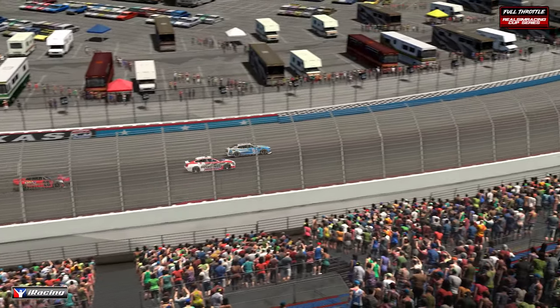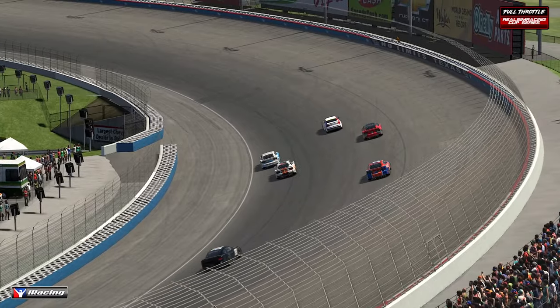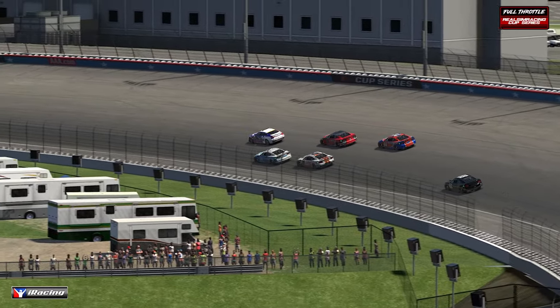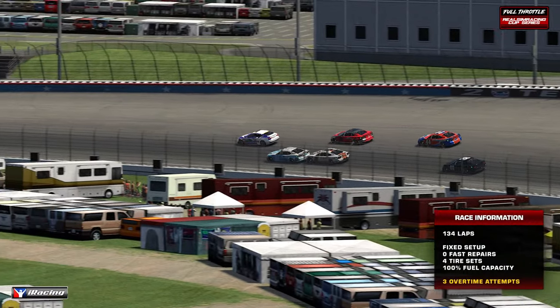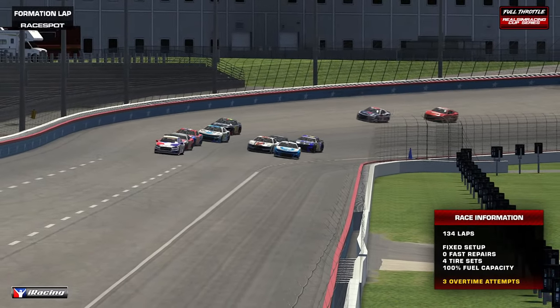We talk a little bit more about this intermediate racetrack. 1.5 miles in length means that we'll go racing tonight for 134 laps to get to our scheduled distance in the Texas 200. As always, to your point earlier, fixed setups for all the cars in this series. There are no fast repairs available. What you've got is what you get.